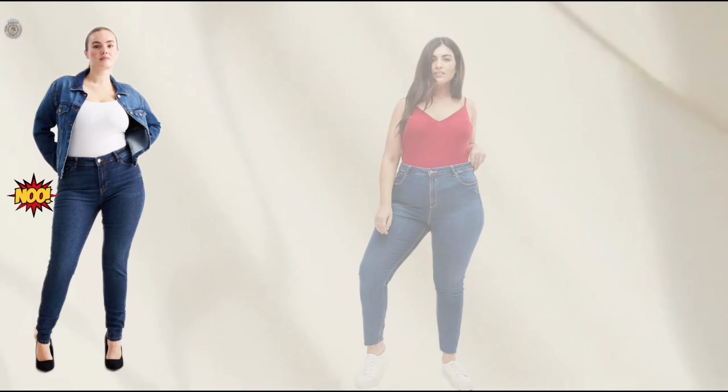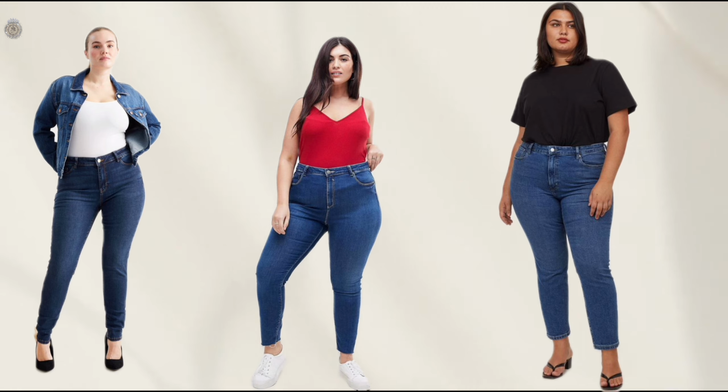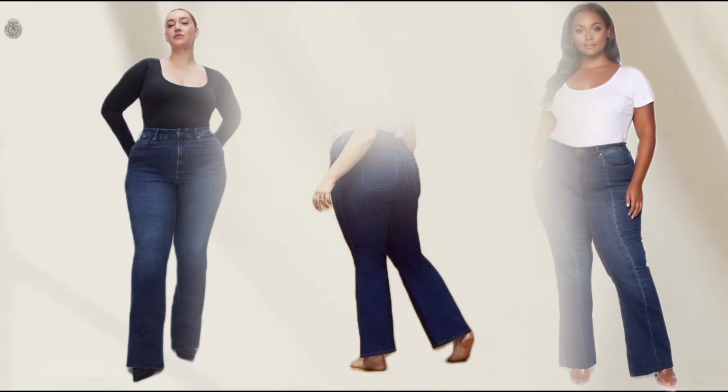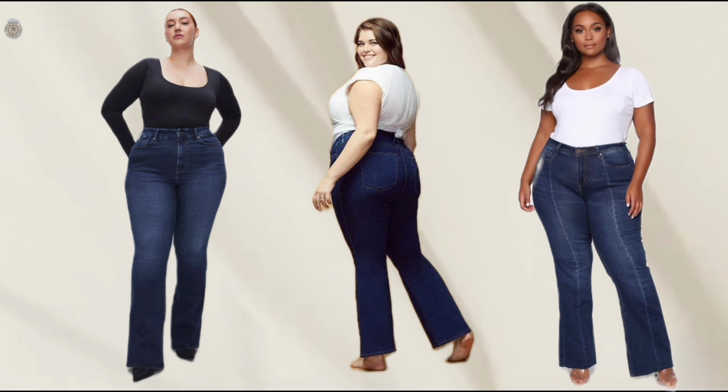2. Wearing very tight jeans. Tight jeans emphasize every detail of the body in an unflattering way. Solution: go for straight-cut or boot-cut jeans to balance the upper and lower parts of the body.